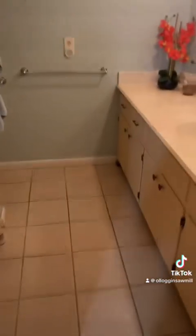And then we're going to do another loft bed. Wyatt wants to do a loft bed, just like we did with Ren's room right here. And then we'll repaint and do all that kind of good stuff. So now it's time to tear all this out.